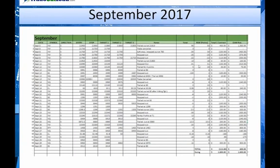All right, these are September results right here. We post the good, the bad, the ugly. As you can see, we have a very detailed record of all our trades right here. All these trades were taken before the market even hit the entry level, 5 to 10 minutes before that. So you can see it right here.